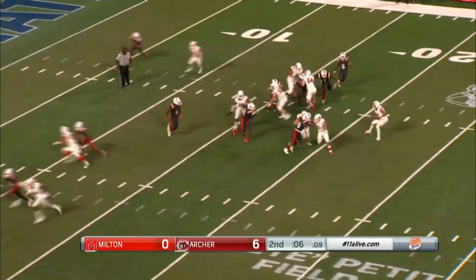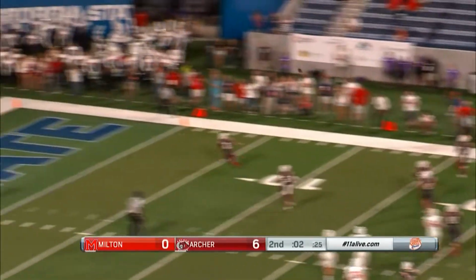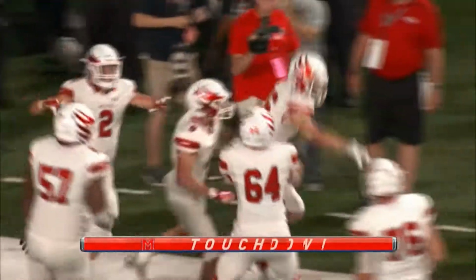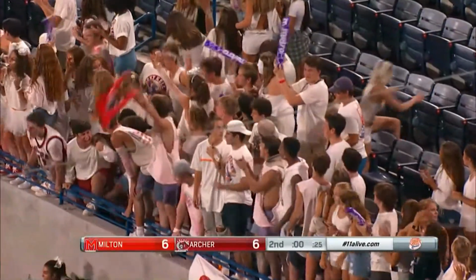Blitz is coming. Yates is being chased. Scrambling, throwing on the run, and caught in the back of the end zone. What a play by Jordan Yates to keep it alive. Holden Shaw caught it in the corner. And on the final play of the half, we're tied at 6.